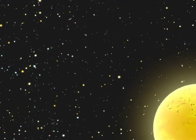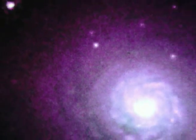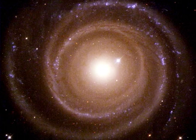And the sun moves in another way. It revolves. Just like the planets move around the sun, the sun moves around the center of our galaxy. A galaxy is a large collection of stars. Our galaxy is called the Milky Way. It takes about 200 million years for the sun to revolve completely around the center of the Milky Way.